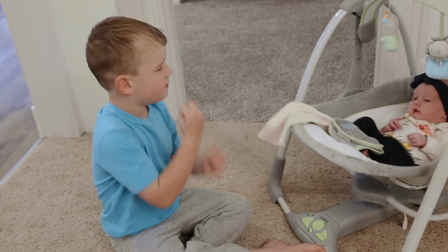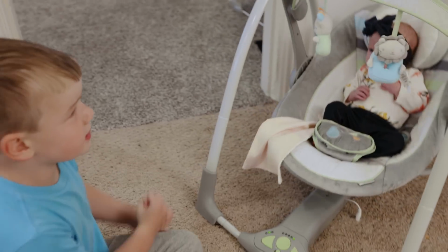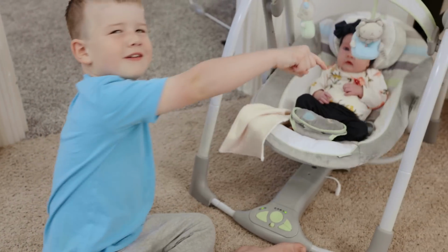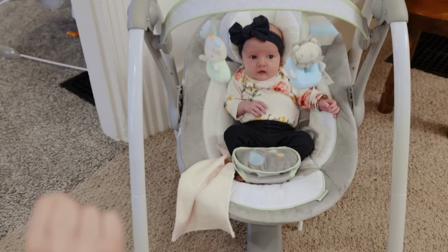Building up the temple, building up the temple, building up the temple of the Lord. Say, brother, won't you help me? Sister, won't you help me? Building up the temple of the Lord.